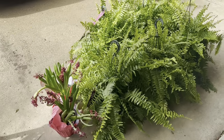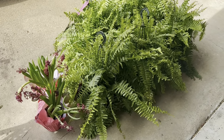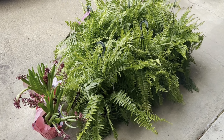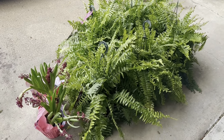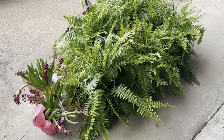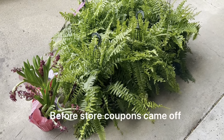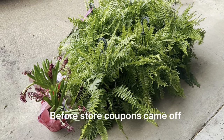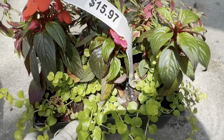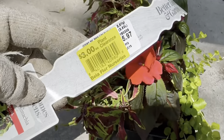And of course, Dillon's used to have 4 times fuel points on Fridays. Now it's only 2 times fuel points. And I had a coupon from them. If I spent at least $90, then I would get $10 off my order. So I was pretty determined to get it to $90, and I thought it was going to be $92, and I think it ended up being $90.14. So I got the $10 off. I found these at Walmart, and I don't know why, but they were marked down to $3.